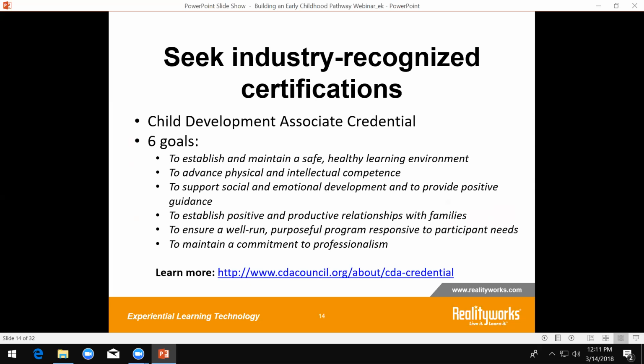So the 6 goals of the CDA are as follows. First of all, you want to establish and maintain a safe and healthy learning environment. You want to help advance physical and intellectual competence in your young people. Support social and emotional development and provide positive guidance. Establish positive and productive relationships with families. Making sure that your program is well run, purposeful, and meets the children's needs, and of course have a solid commitment to the profession.